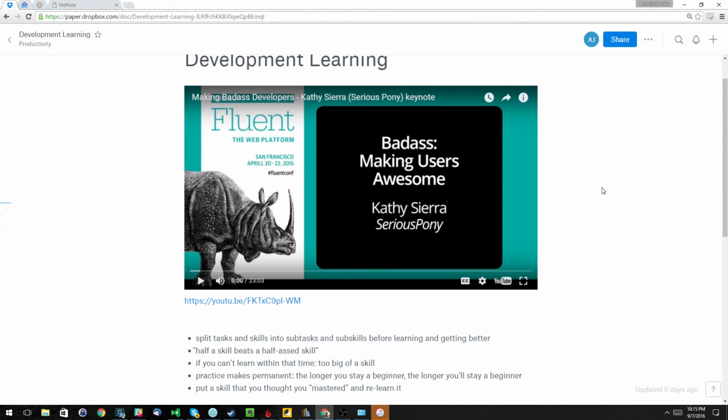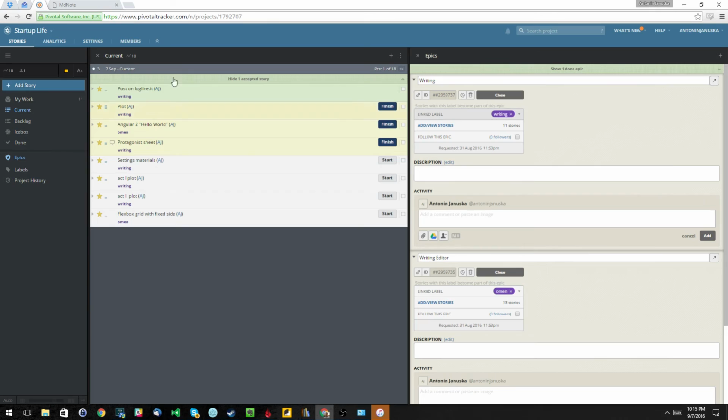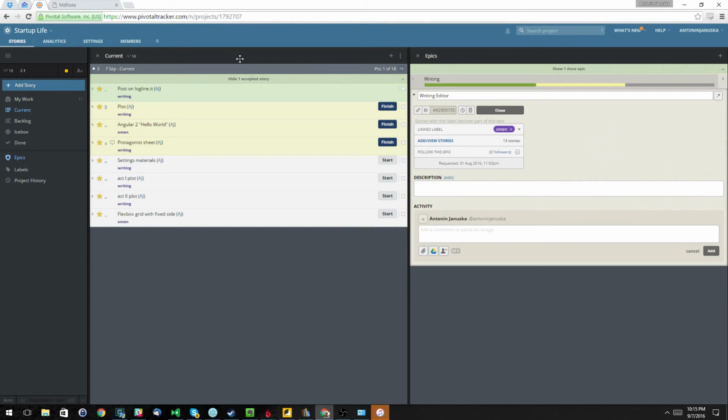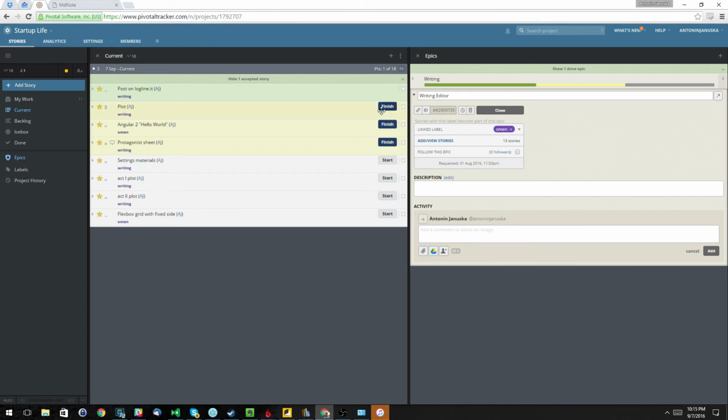Not as big of a fan of the ending, but I took some notes. One of them is to split tasks and skills into subtasks and sub-skills before learning and getting better. This is an issue that I have, and actually Pivotal Tracker works well with that as well. So I actually have a learning project. There's nothing in there right now.